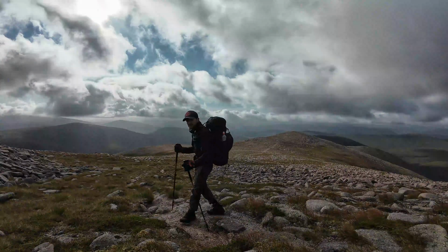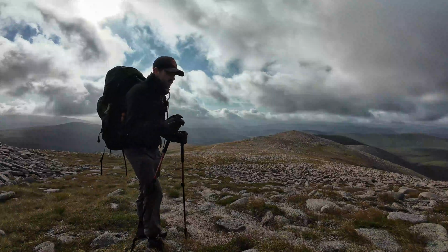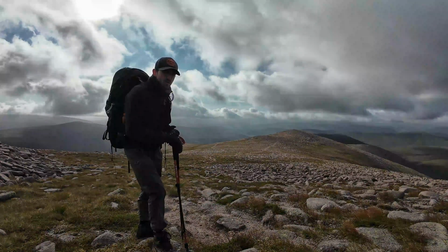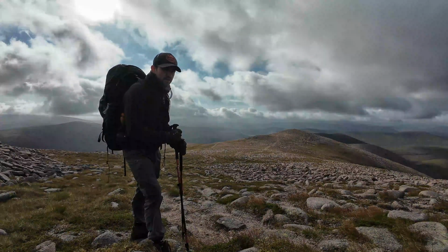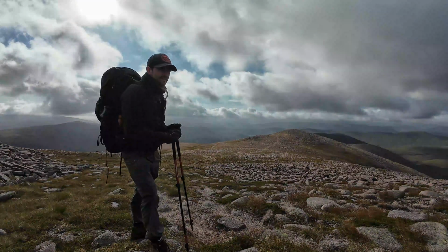Well, directly behind me is the route out of here. I quite like it because although it's going to be a long walk back to the car, I'm still going to be at higher ground for probably another 2 or 3 kilometres, so at least I'll still get nice views, eh? But that's it, I need to make the long walk back to the car.